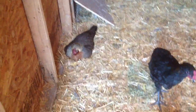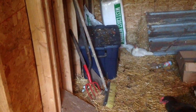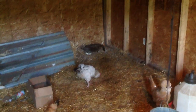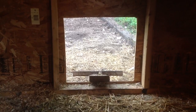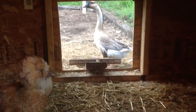I got a Bantam Phoenix hen on some eggs, and then over there I got some Old English hens on eggs, and then I have a Chinese goose on 8 eggs, and then right in there's the male. We can see if he comes back by. Oh, there's the male.